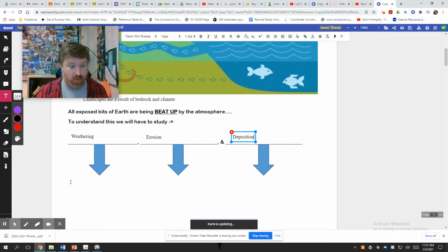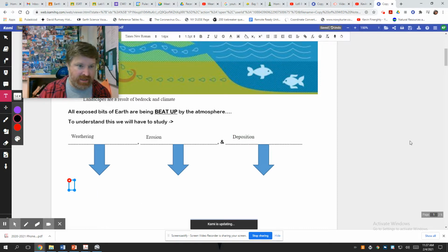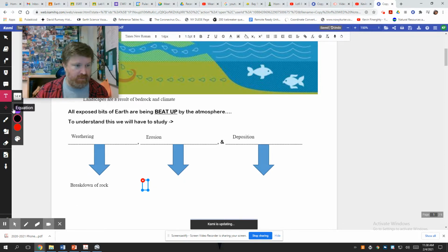So what are the three? How can we define these in really simple terms? I don't want fancy dictionary definitions. Weathering: the breakdown of rock. Go to the Salmon River, look for a place where a rock fell out of that cliff onto the ground. That's weathering. It's physically breaking off of the preformed bedrock, which maybe we should note.